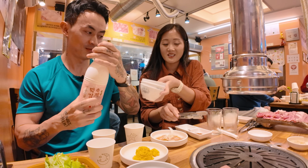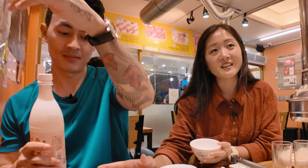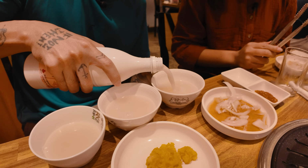And you drink this one using bowls. Oh, not cups? Yeah, using bowls. New bowls. You didn't realize we drink so much, right? Absolutely. Only in Korea.